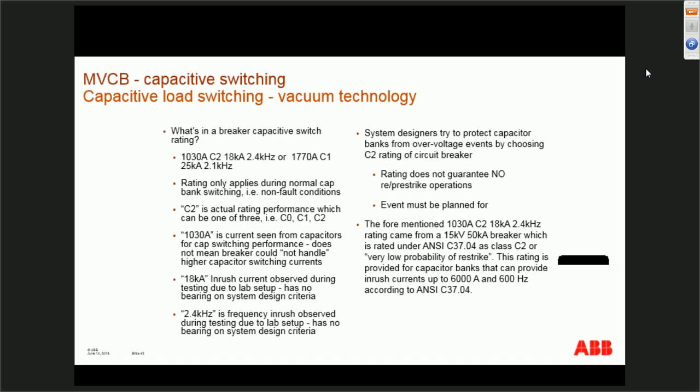We've seen where some people have been using this as a limiting value during a fault condition calculation. And it's not. It is the performance from the cap bank to the system. So the 1,030 amps is seen as the amperage that is done, and it's not a limitation that the breaker can't handle something higher. Of course, it can handle something higher.